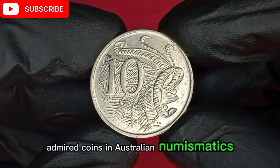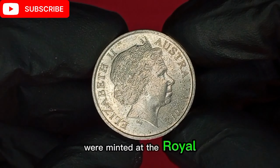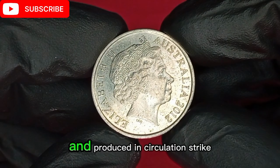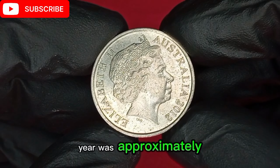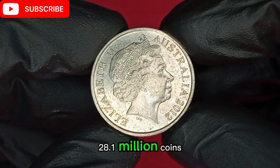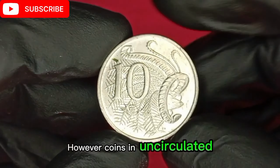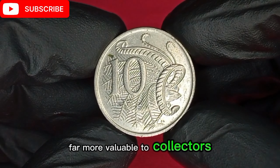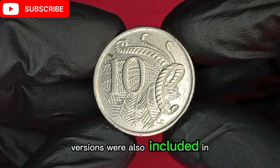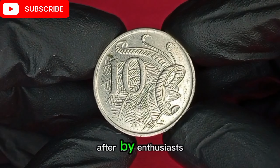in Australian numismatics. The 2012 10-cent coins were minted at the Royal Australian Mint, Canberra, and produced in circulation strike quality. The mintage for this year was approximately 28.1 million coins, making it a moderately common issue. However, coins in uncirculated or proof condition from mint sets can be far more valuable to collectors. Some proof versions were also included in special mint sets and coin cards, which are now sought after by enthusiasts.